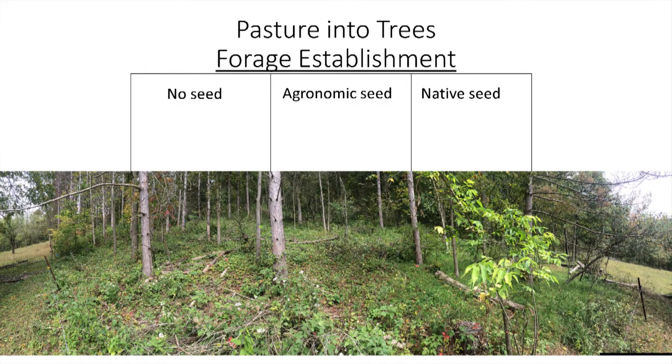And here's just one more photo of another block where, it's a little bit hard to see, but you can see the green grass here. That's no seed next to agronomic seed. So not as much shrub pressure in this area, but you can see there's just more usable forage where we actually broadcast some seed out there. And we did do a little bit more site prep there, using the livestock to hoof in those seeds after we broadcast.